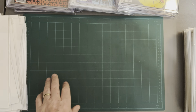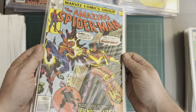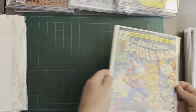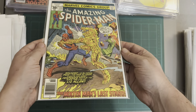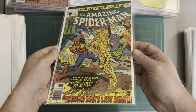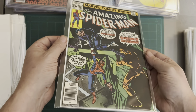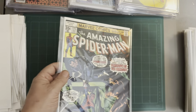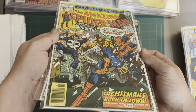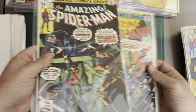Then we have 172, first Rocket Racer. How about that? And then 173, Molten Man cover. 175, early Punisher appearance. Oh, sorry, out of order here. Yeah, okay, so 174, early Punisher appearance. And then 175, early Punisher appearance.